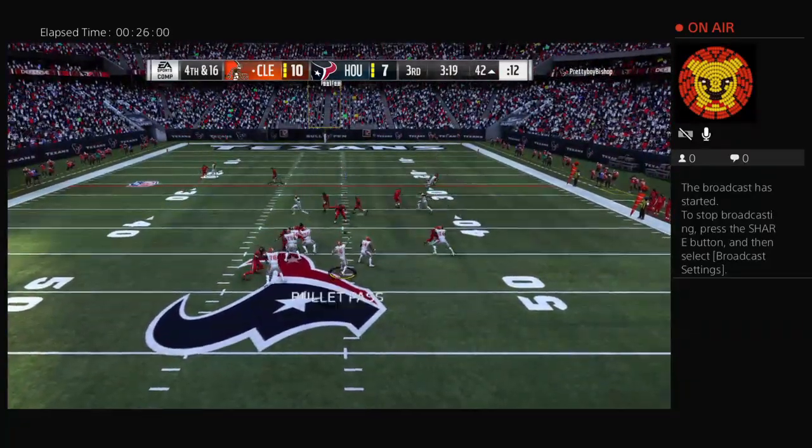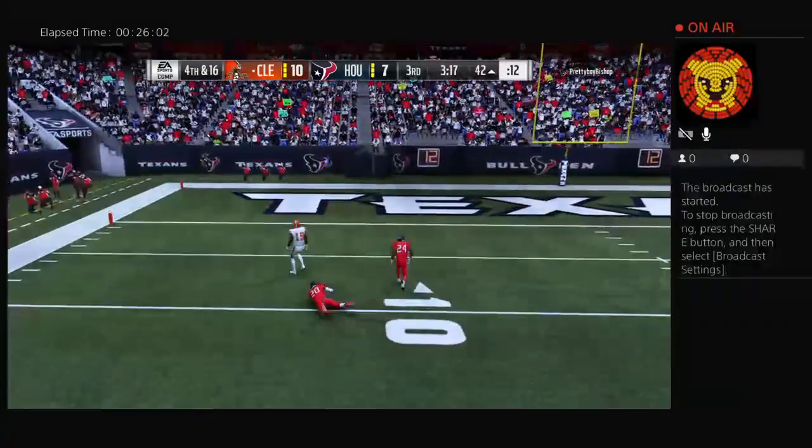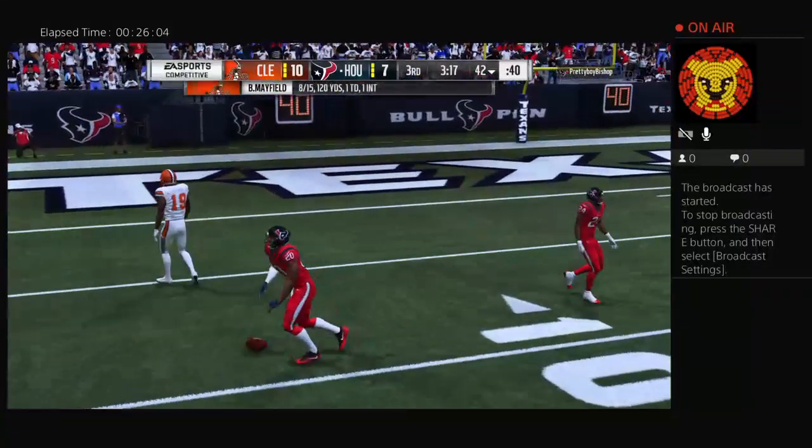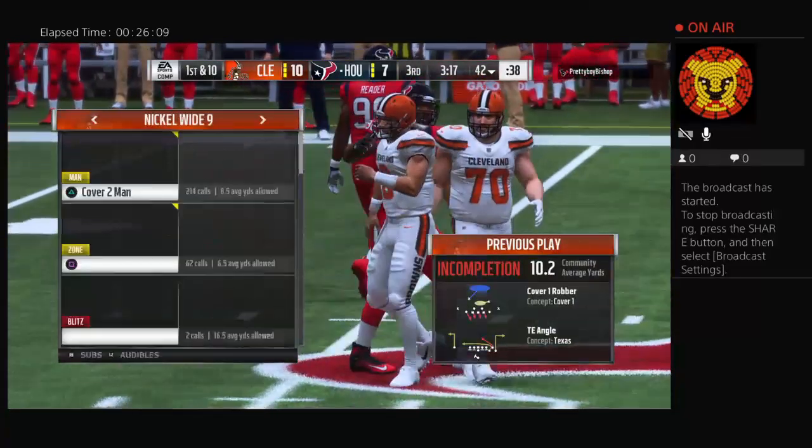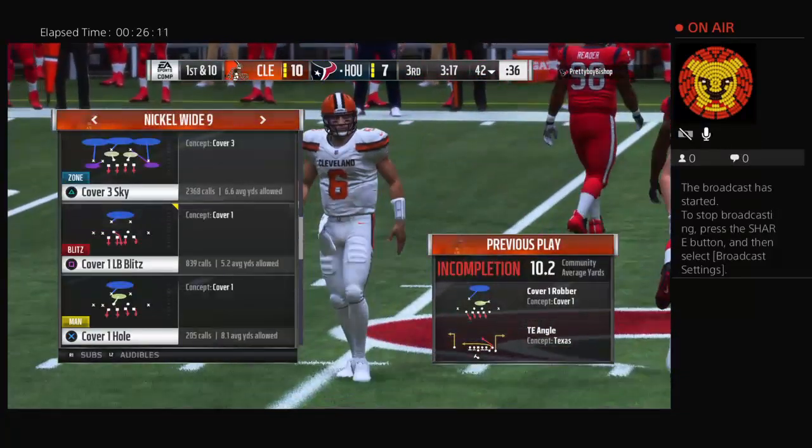4th down, Mayfield. He's going to look deep for Perriman. And my goodness, this is incomplete. Hugh Jackson rolls the dice, but it doesn't work for him. And this Texans defense stands tall.